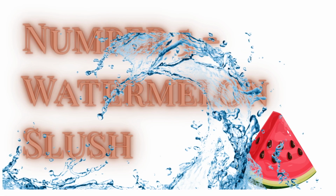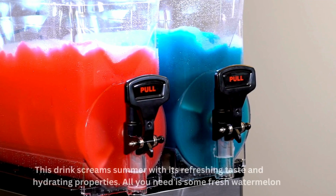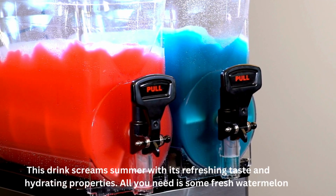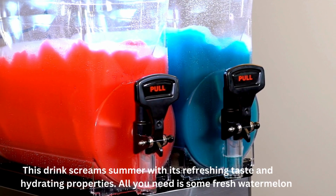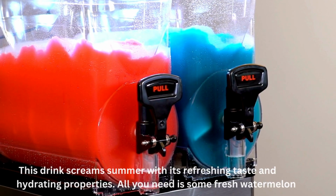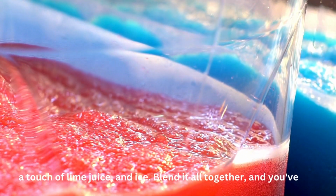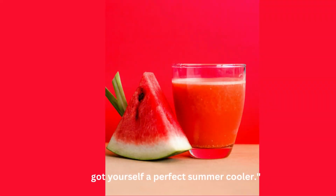Kicking off our list at number 5, we have the watermelon slush. This drink screams summer with its refreshing taste and hydrating properties. All you need is some fresh watermelon, a touch of lime juice, and ice. Blend it all together, and you've got yourself a perfect summer cooler.